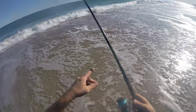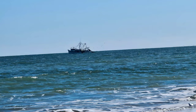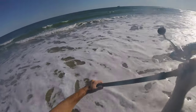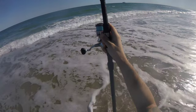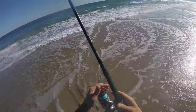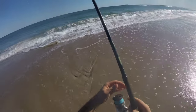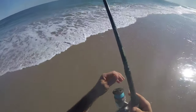So, the shrimp boat straight in front of me here. It's pretty shallow, pretty close in. I've never seen one that close on this beach. Matter of fact, I very rarely see boats on this beach because the inlets are so far apart. I think 26 miles between both inlets, with the New River, and I forget the other. Maybe Cape Fear, I forget.